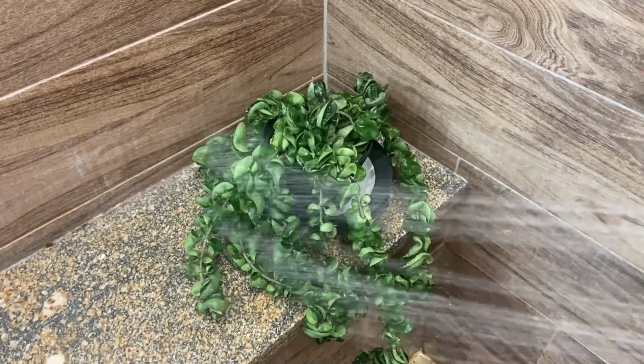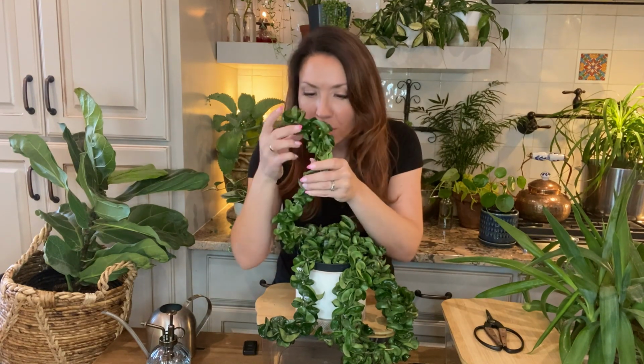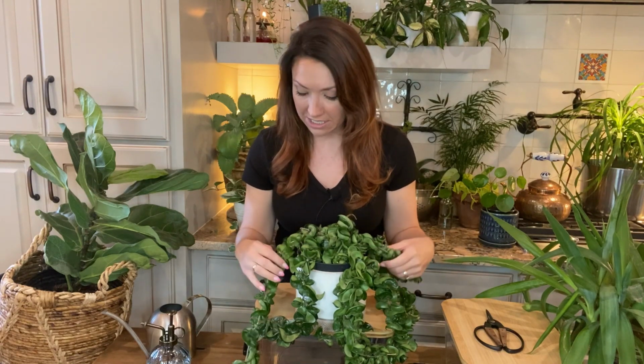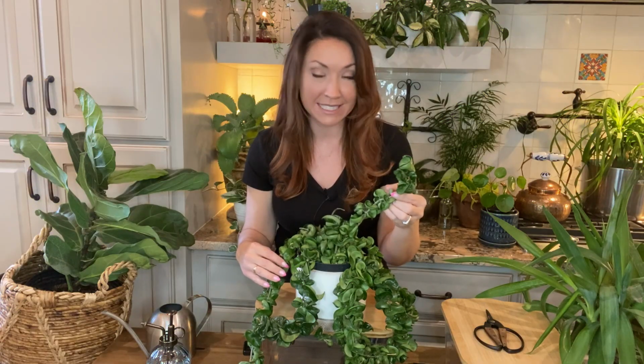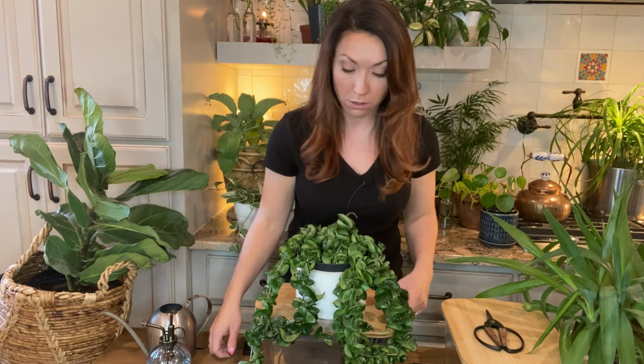Y'all, do not let this plant get a pest. Be watching it. Be watching it close. Look in these leaves constantly and shower it off too. That's just good prevention. Don't let this one get a bug, y'all. It is gonna be, look at me, a nightmare of a infestation. That's not a word at all.